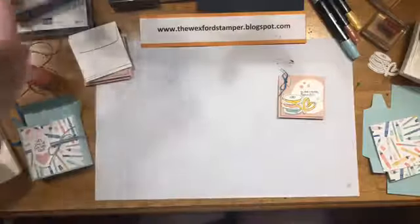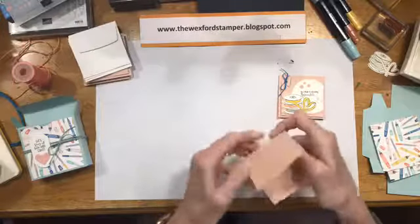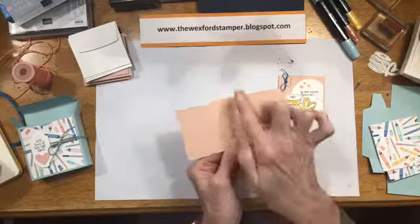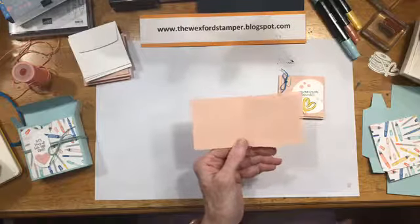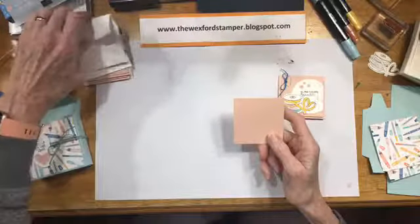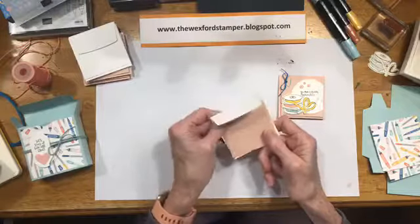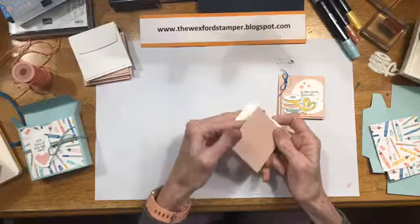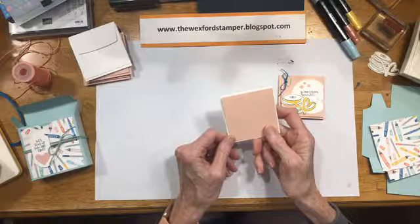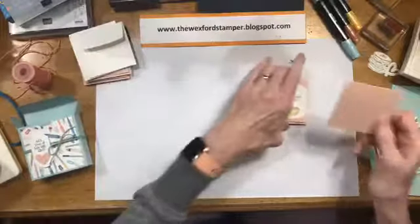Okay, now the color that I used is the Blushing Bride. I took a piece of Blushing Bride 6 inches by 3 inches and then scored at the 3 inches to make a little 3 by 3 card, because this is the size you wanna make. Stampin' Up! does have in its catalog envelopes for the 3 by 3 cards, which are very, very nice and make the gift cards a really nice gift. It's nice to be able to include envelopes with them. All right, so here's our card base.